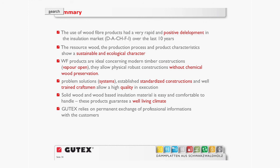Very important, you need trained craftsmen, otherwise problems will occur. We need quality. If you work with wood, the quality must be ensured. Solid wood and wood-based insulation material is easy and comfortable to handle, and very special for the end customer. It guarantees a well-living climate. Nobody wants to live in a brick-based house after living in a wood-based house, I'm sure.